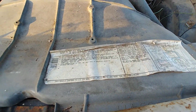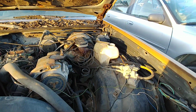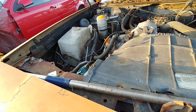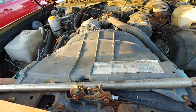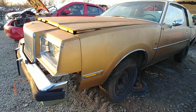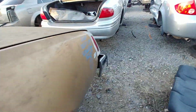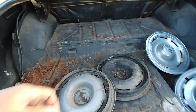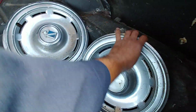Take a look under the hood. Obviously, we know what it is. In all her glory. I was just hoping maybe the radiator core support would have been aluminum, but man, that would have been lovely. Anyways, take a look in the trunk real quick. Full set of the caps. I'm missing one of the deals here.